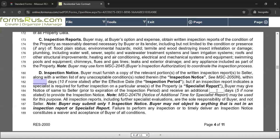Actually, there's an official notice of additional time for specialist report. That is the way I should be encouraging you as your broker to do it the proper way. But any notice is notice, because truly this is just the buyer saying, oh yeah, by the way, we're taking an additional 5 days. Everybody's already agreed to it in the contract. You're just putting the seller on notice that that's what's going to happen.